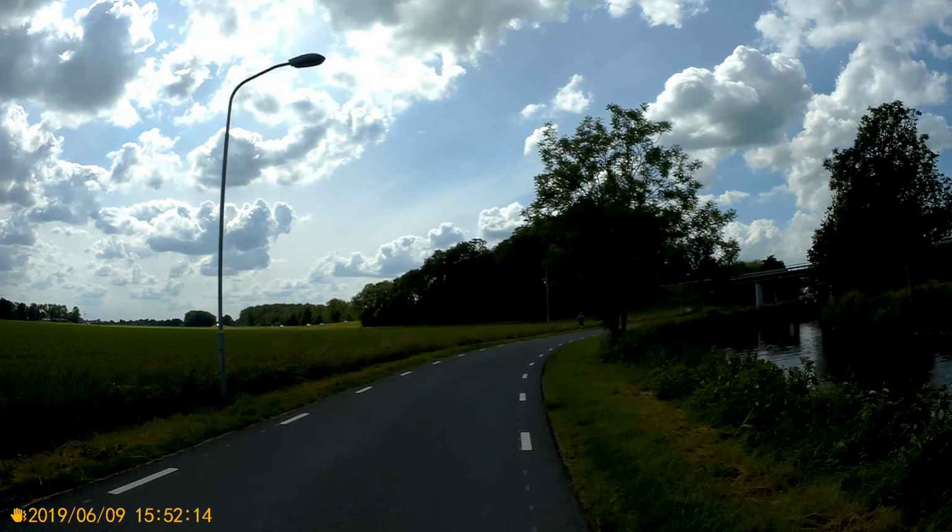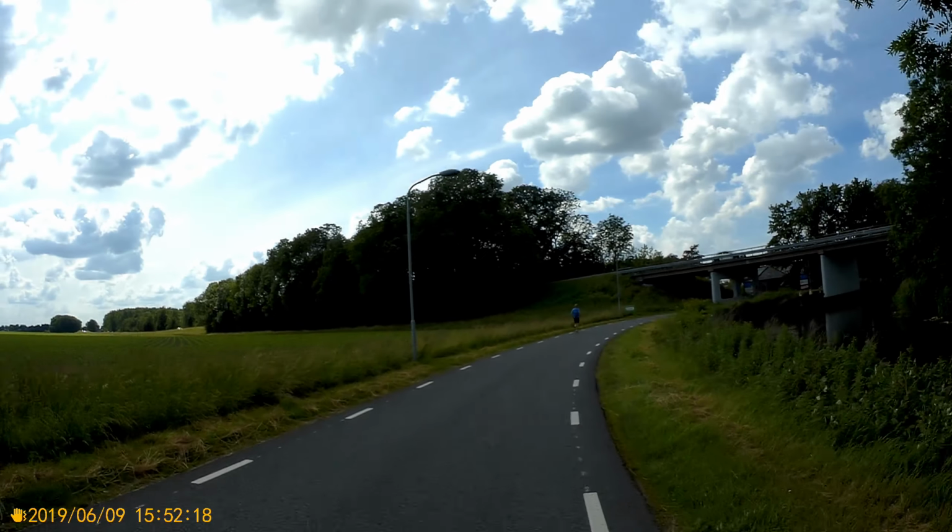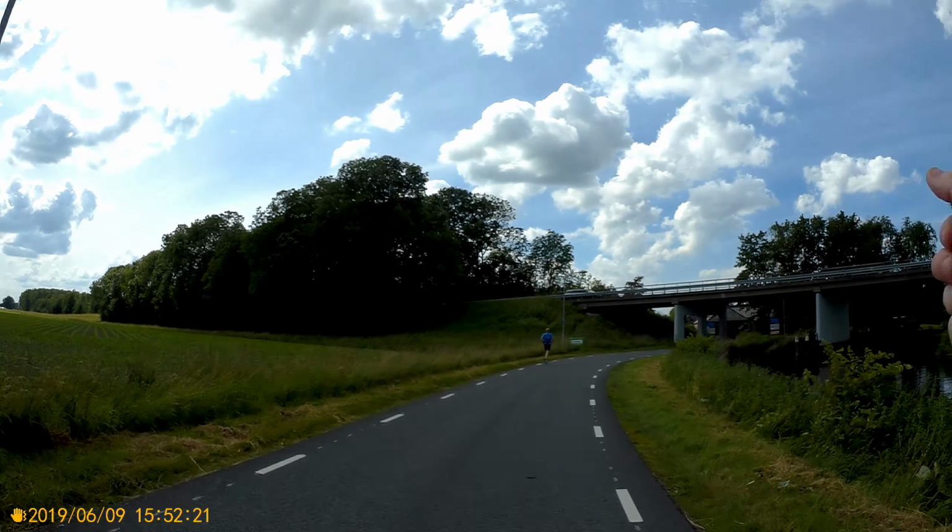All very nice and nicely decorated. Quite a few homes or houses, little houses, not the biggest houses.